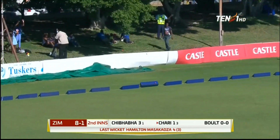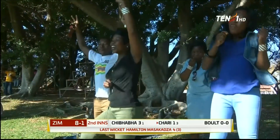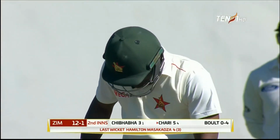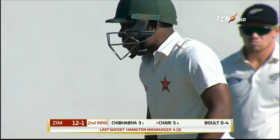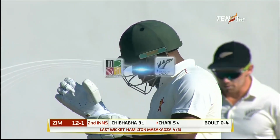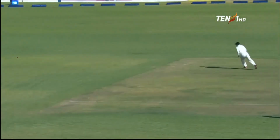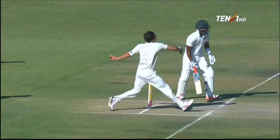Put away, back of a length. That is his meat and drink. Here's Chari. He likes to play square of the wicket. It is back of a length and it's cut away. There's no protection out there and it goes for 4.